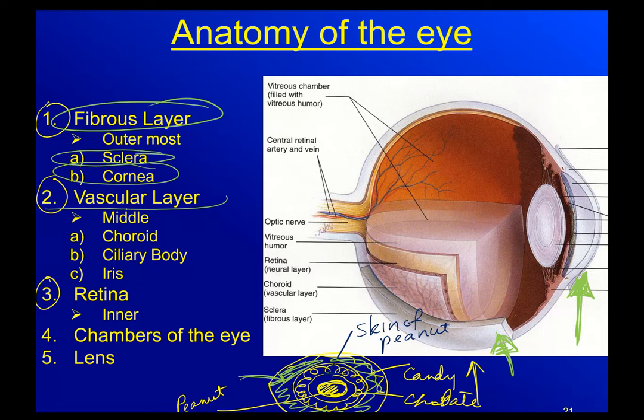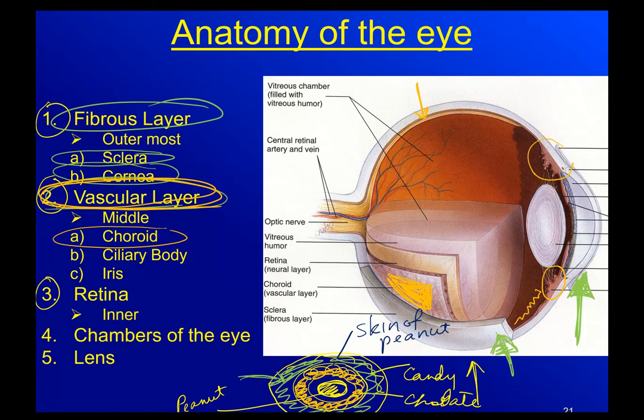The vascular layer is going to be the chocolate. Okay, so the vascular layer is the next layer inward, and you can see it right here. This is the vascular layer. Okay, in the back, where the vascular layer is in the back here, you've got something called the choroid. Okay, but as this vascular layer works its way forward, you'll notice that it gets this kind of lumpy, bumpy area here. That's actually called the ciliary body.